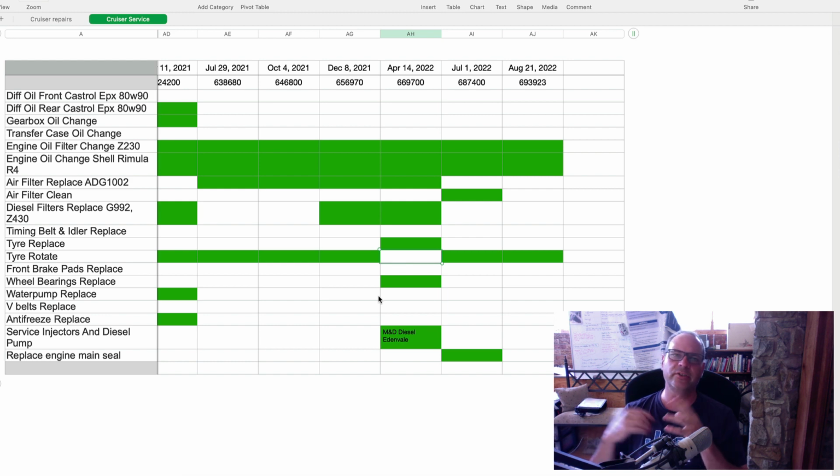The gearbox is good. Maybe again the synchros on the third gear are going to start asking for another replacement, but it's very affordable. It's not expensive. Other than that, wheel bearings is something that has to be checked regularly.